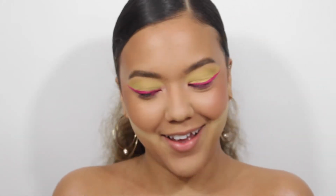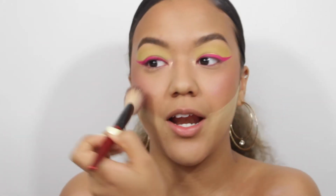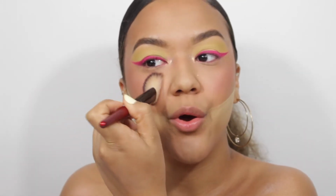Oh, I like. This is a good blush, and I probably went overboard. Definitely went overboard. But what's new? It's actually really pretty. Okay, I'm over it.